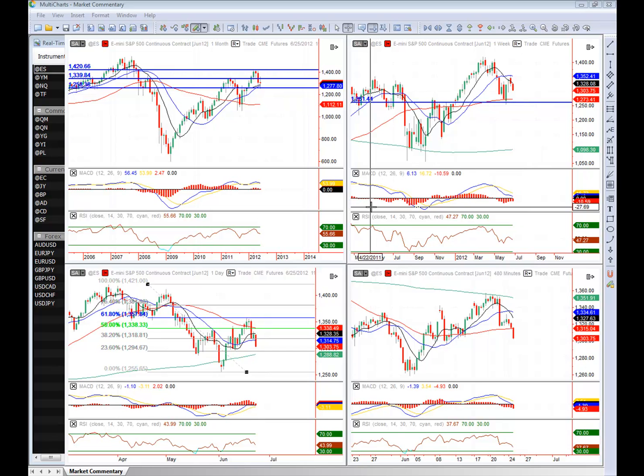But in looking at some of these other time frames, like the daily chart, I've got a Fibonacci drawn in place here from that high of 1420, and then all the way down to the most recent low that we just put in here at right around that 1260 level. And so we got a 62% retracement right on the nose, which put us right around that 1355 level. Coupled with that level, we got a sell-off, and so we haven't made a lower low.